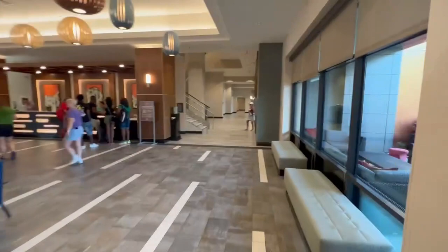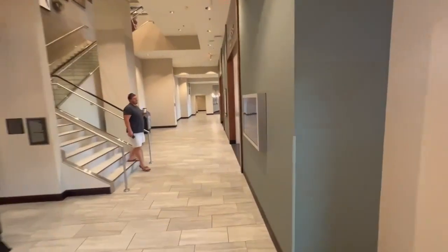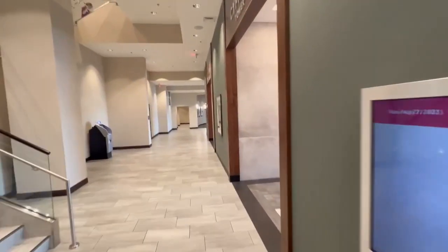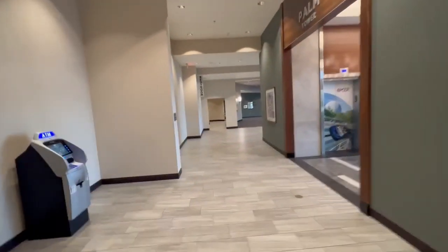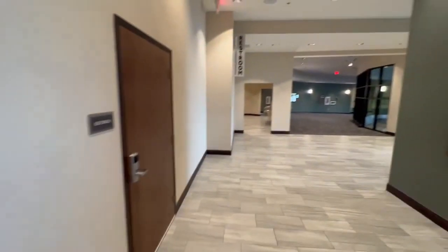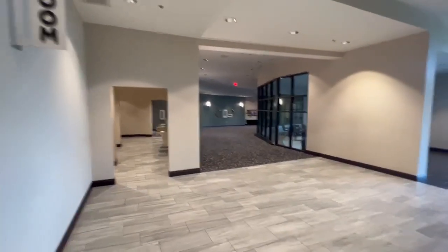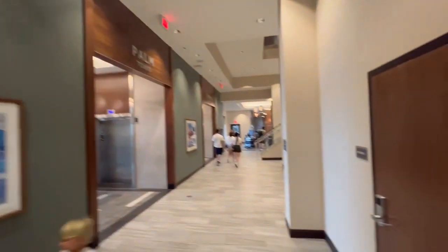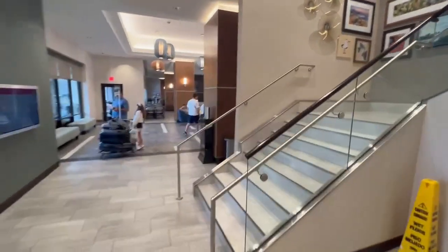We'll head back inside, and so we're going to go straight down this hallway here. This is going to take us to the two elevator bays. First, we've got the Cypress Bay for the Cypress Tower, and then the Palm Tower. We stayed in the Palm Tower, but those are the elevator banks there. And then straight down here, I'm not going to go all the way down, but this is where all the conference rooms are. I think they looked like they had four or five conference rooms, so plenty of area and tons of outdoor seating, guys. Tons of places where you can just kind of sit and enjoy the nice weather.